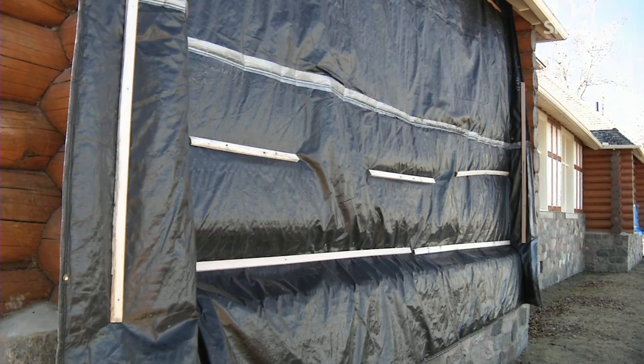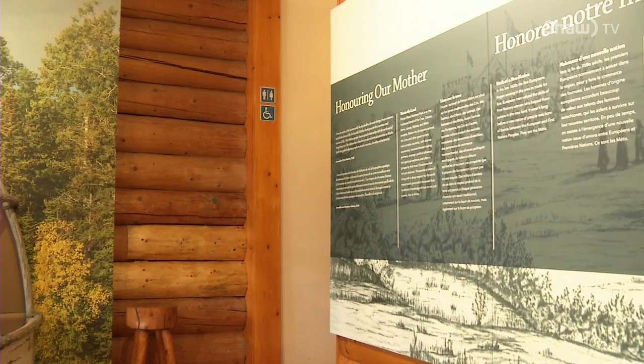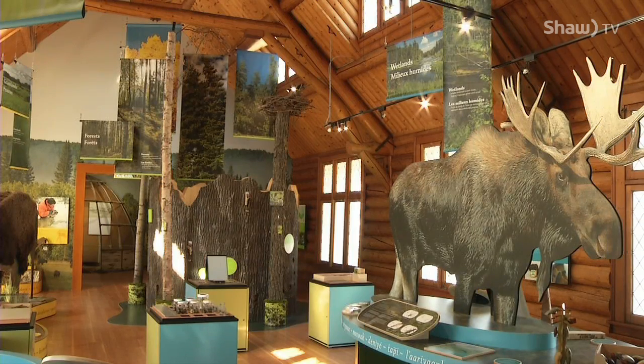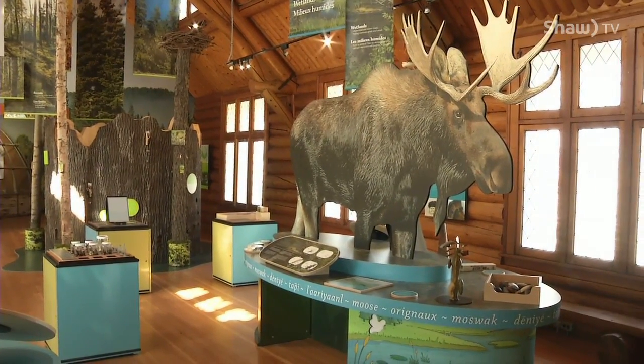The log building was built by relief workers during the 1930s. Upgrades to the facility include a family washroom. Preservation of the original architecture was a priority. We engaged archaeologists, we engaged stonemasons and log restoration, skilled carpenters to help restore the building and do some of the upgrades. Our local staff put in a washroom, and we took out the theater and put in a large back gallery that could also display some exhibits.